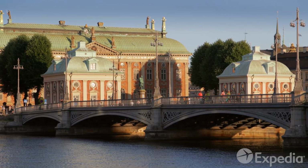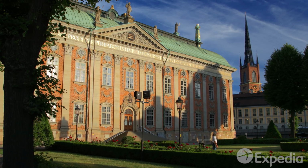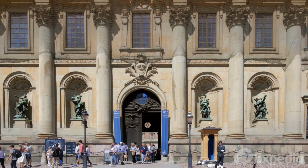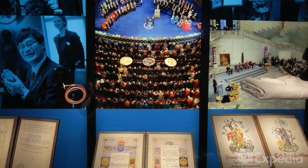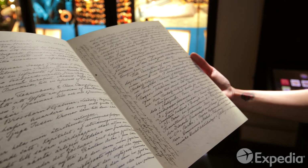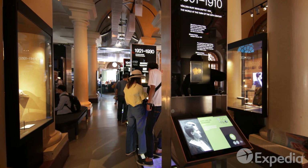But this city is more than just elegant bricks and mortar. It is a city built on ideas. At the Nobel Museum, learn about the legendary minds that put Stockholm on the map and join in the celebration of visionaries from across the globe.